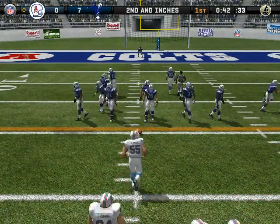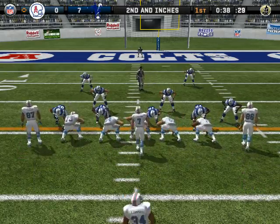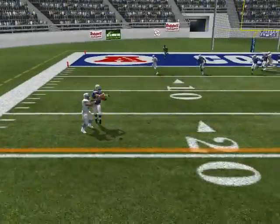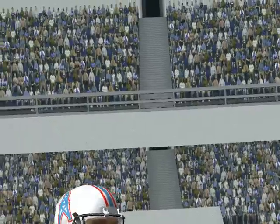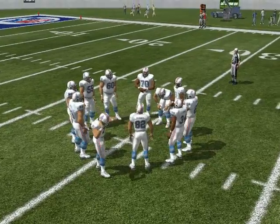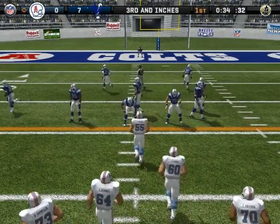Second and about one. Ball on the 20-yard line. So they're inside the 20, need to get a touchdown. Gets rid of an incomplete pass. Can't complete the short pass attempt, so they'll have a third down now. And this is the eighth play of this drive. On the 20-yard line.